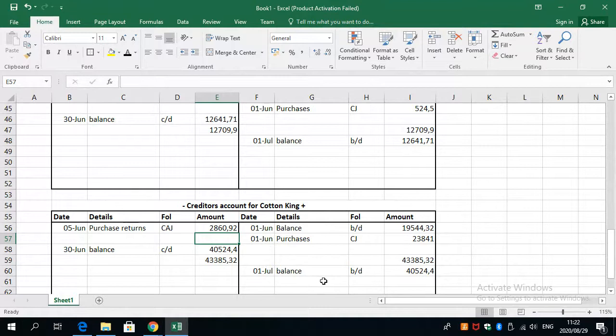Debit. Credit. Debit. Debit. No, I said debit. No, it's fine. I just want to hear. Credit. Debit. What are you saying? Debit, credit. Debit. Credit. I'm not sure. I like your honesty. Debit. Isn't it debit or credit? Debit. At the back. Debit.